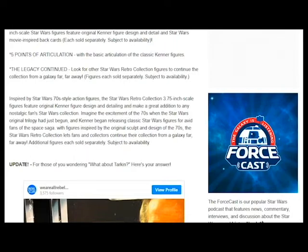Inspired by Star Wars 70s style action figures, the Star Wars Retro Collection 3.75-inch scale figures feature original Kenner figure design and detailing and make a great addition to any nostalgic Star Wars collection. Imagine the excitement of the 70s when the Star Wars original trilogy had just begun and Kenner began releasing classic Star Wars figures for avid fans of the space saga.